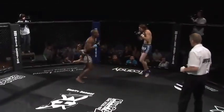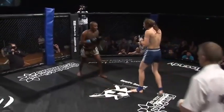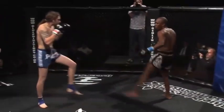Oh, excellent. Nice overhand right there. Pinto's really turning his hips over on the low kicks. They'll be doing some damage as the rounds wear on. He's really following through them. There's a lot of reckless abandon there. Goes for a high kick, it misses.